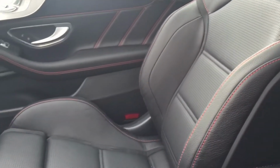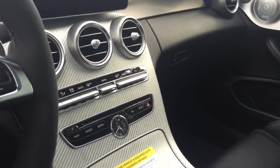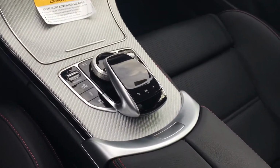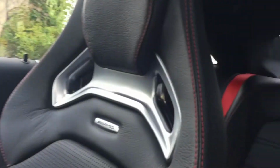Has the fiberglass trim on the center console. It's like a silver carbon fiber look to it. Something in the back. Red seat belts. Panoramic roof. Really adds volume to the coupe.